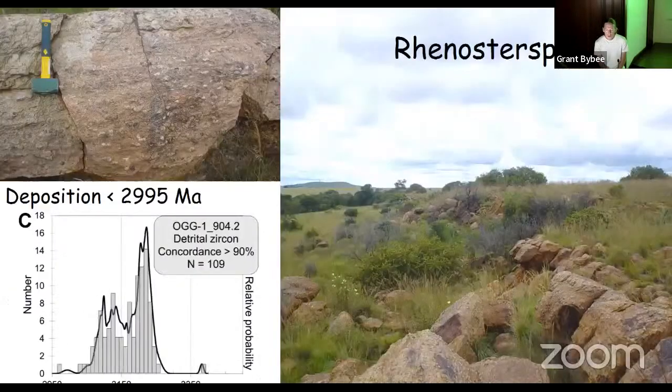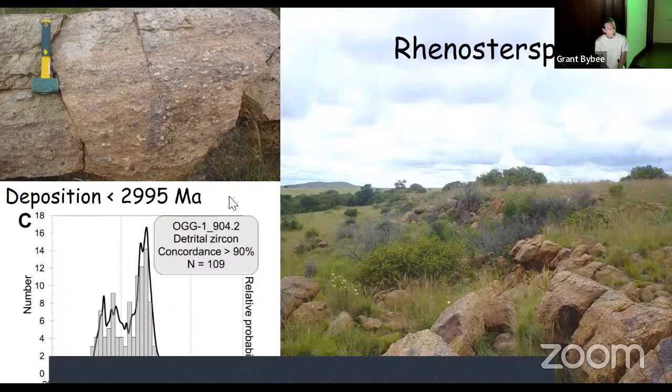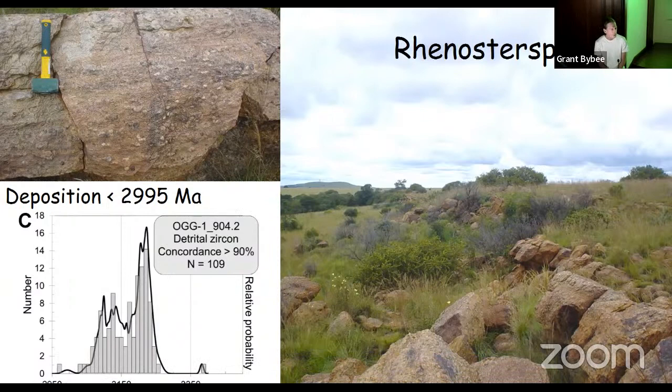So above the granite, in places along a thin paleosol, we find these clastic sedimentary rocks of the Rhenosterhoek Formation. And we did some dating of detrital zircons, and the age distribution is seen in this histogram. The youngest detrital zircons have an age of around 2,995 million years. So this is the maximum age of deposition for the Rhenosterhoek Formation.